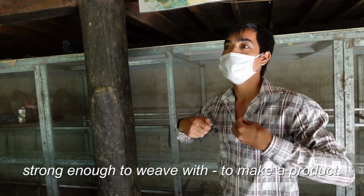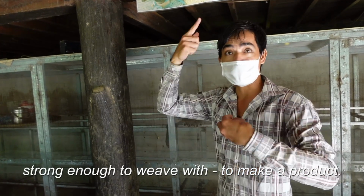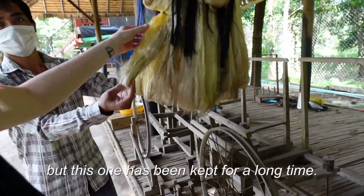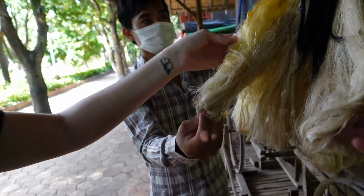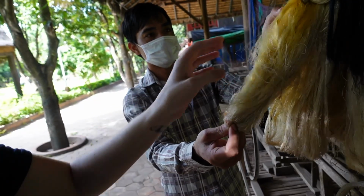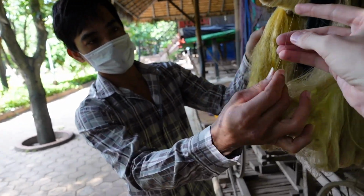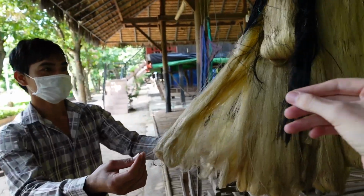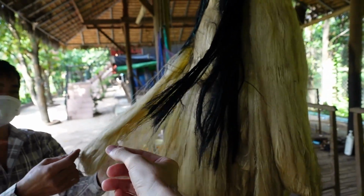Strong enough to weave and make the product. You can feel some of the silk, but this one has been kept for a long time. Yeah, it's old. So this one piece is like 20 of them together. Wow. 20 cocoons. This is like your hair, Sarah. That is beautiful.